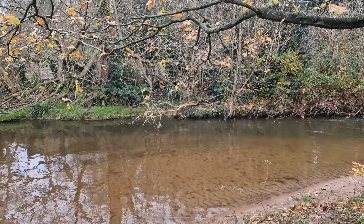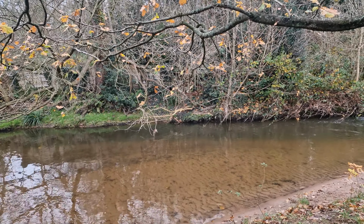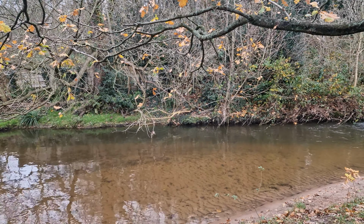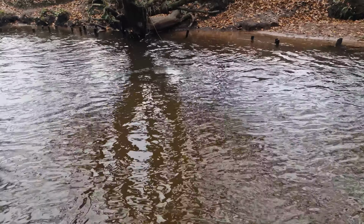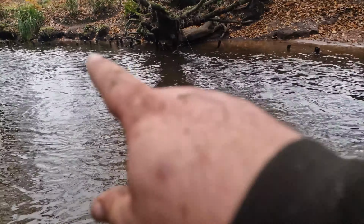When the conditions were up and boiling, the slacks are where you're looking for Mr. Chub. Today it's just as easy. You can see the areas where the chub are not, but that dark water is where Mr. Chub will be, and that's where we're going to target.